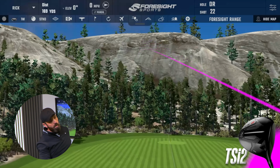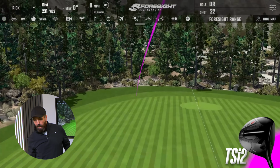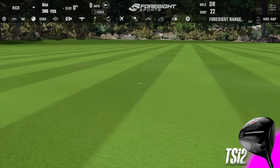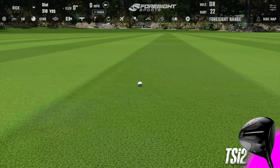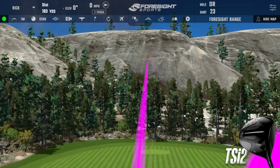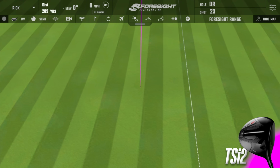Felt good. A little bit of a draw down that left-hand side, but felt great. Yeah, it was long as well. Pretty good.